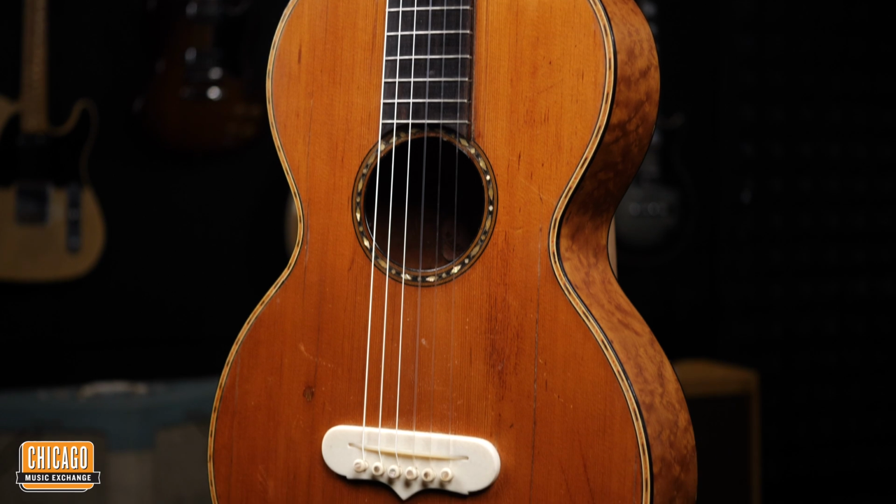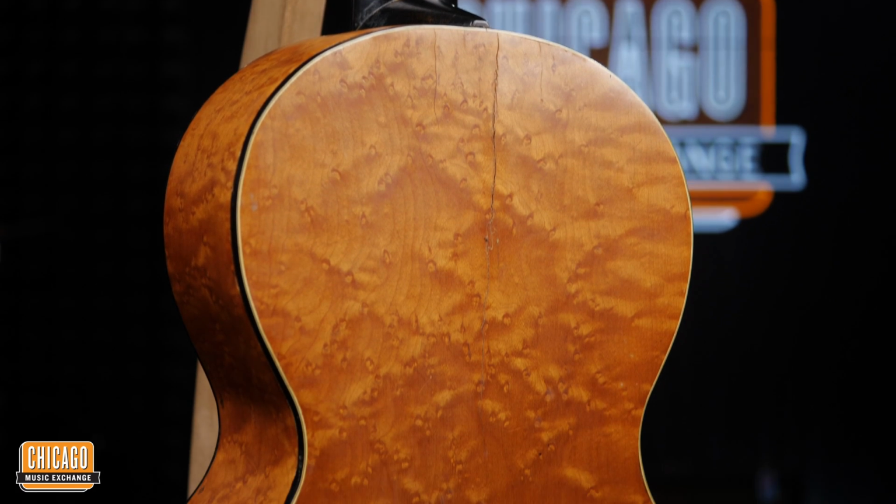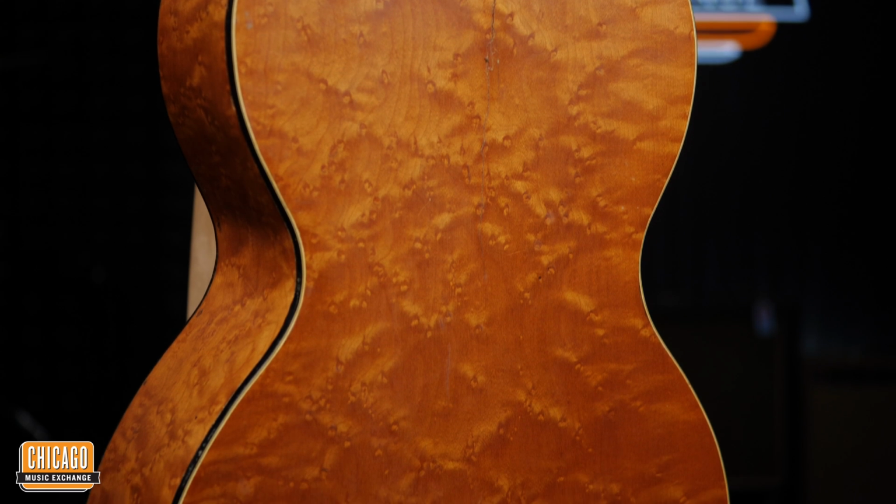It's a wonderful guitar, a privilege to play it as well, I gotta say. Yeah, look at that wood in the back. I mean, that is gorgeous, isn't it? Bird's eyes. Yes. This guitar came to see me through the Chinery Collection.